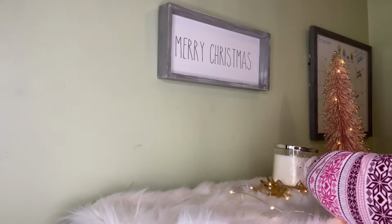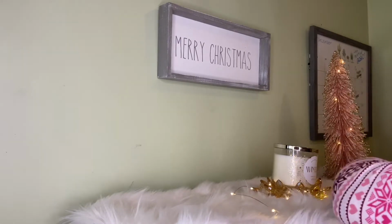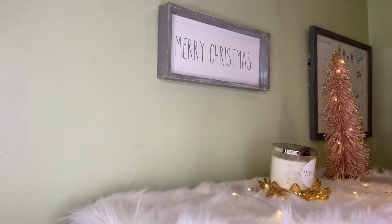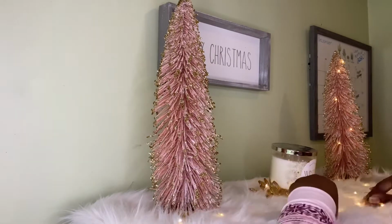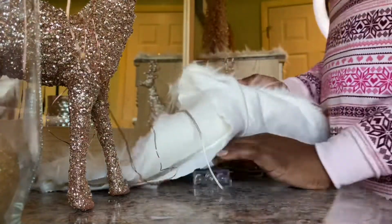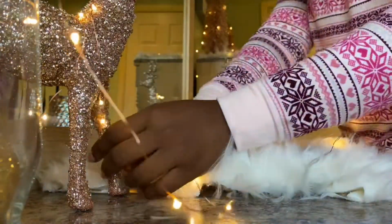Chestnut roasting, Jack Frost nipping at your nose. So I'm offering a simple phrase, although it's been said many times.